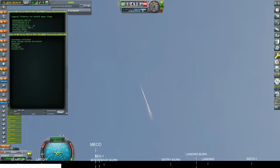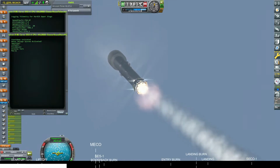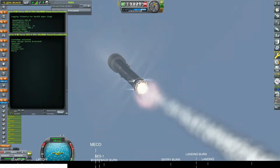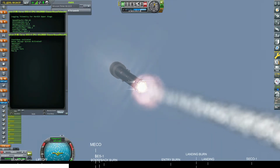Falcon 9 has cleared the tower and is now headed upward on its mission to sun-synchronous low Earth orbit. Coming up, the rocket will throttle down for max Q, which is maximum aerodynamic pressure, which represents the maximum aerodynamic stress on the rocket. We're now headed into a series of events that will occur in rapid succession. That's MECO, stage separation, and SES-1, or second engine start 1.